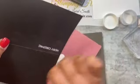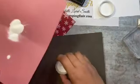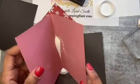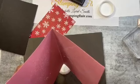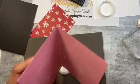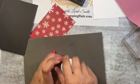Another thing with embossing, you can do it with the stamp apparatus, so align your paper or cardstock in there, and if you feel like you want a little bit more, you can always go back and add more Versamark in the same spot. That's the advantage of doing it with the stamp apparatus.